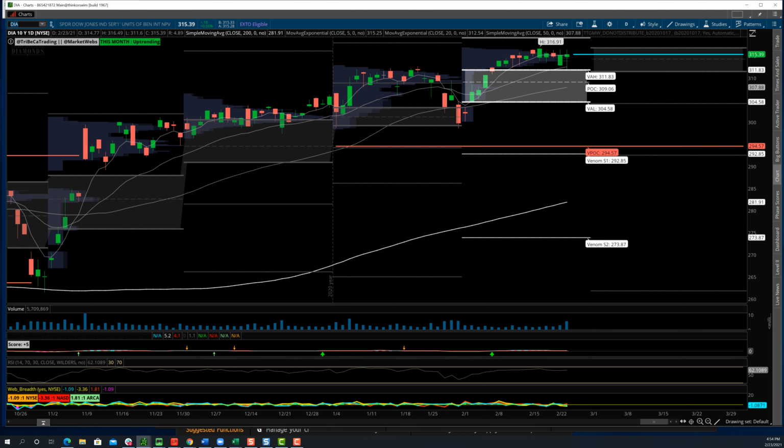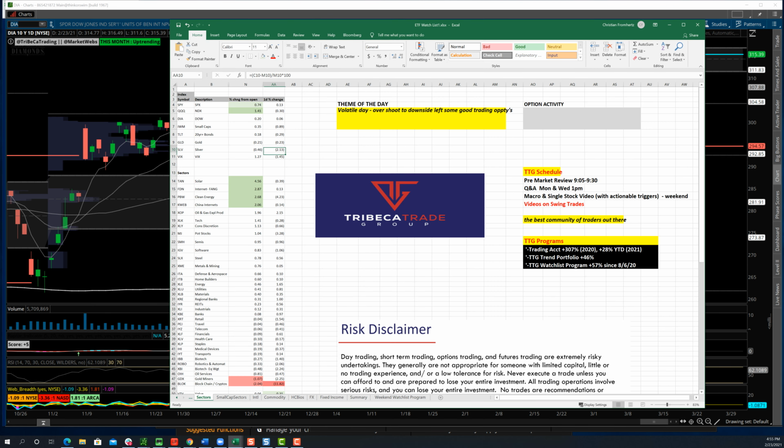I added to them a little bit on the dip today, but just a lot healthier looking in terms of not so much of a swing and so on and so forth. Let's talk a little bit about what the performance was. Again, the biggest range for the day was in the Qs. They rallied 1.4%. The S&P rallied 0.7%. Diamonds still did fine today. They finished green. They just did not have such a big move during the day.